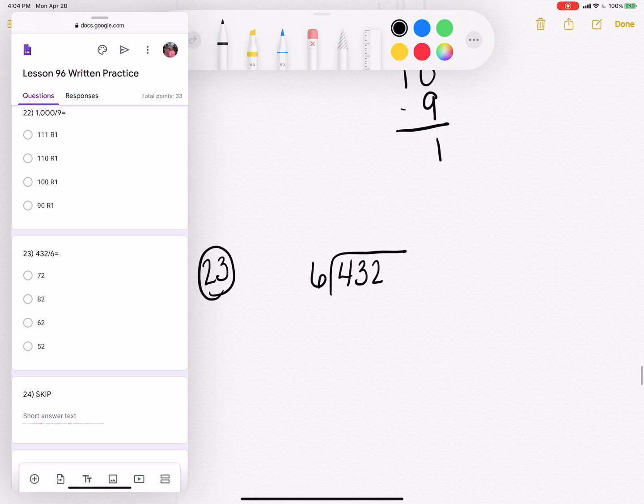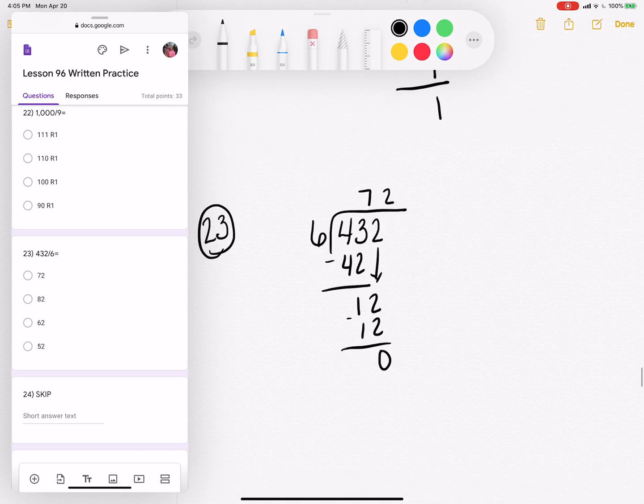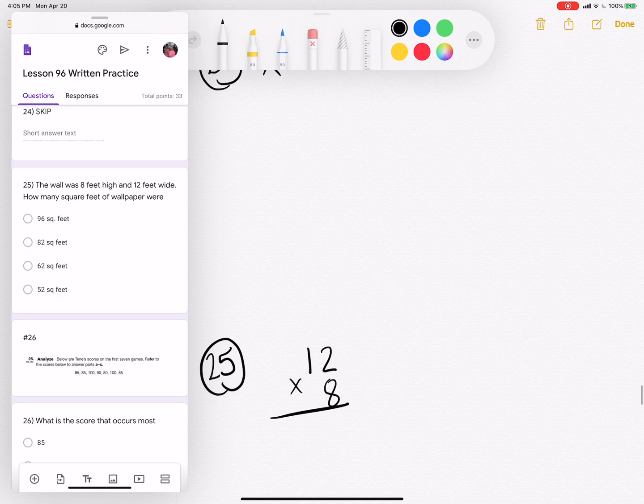23. 432 divided by 6. 6 times 7 is 42. 1 left over, bring down a 2. We know that 2 times 6 is 12, so there's no remainder. And 23 is 72. 24, skip.